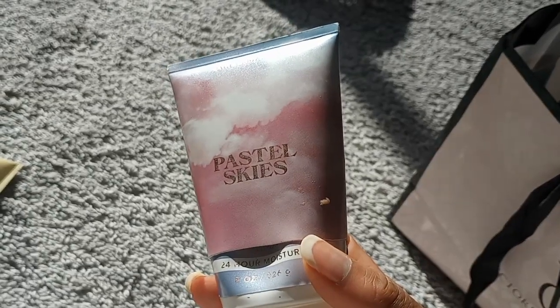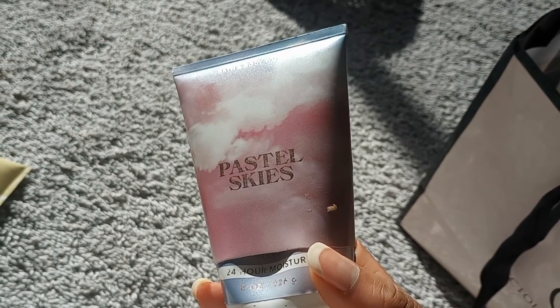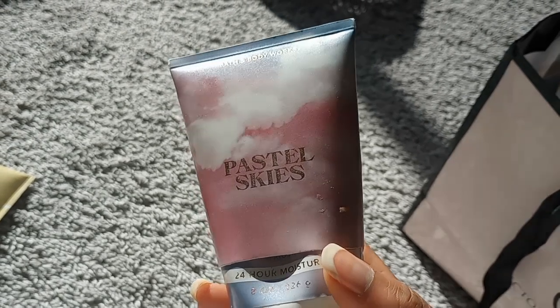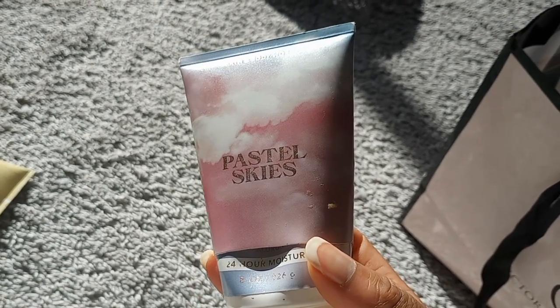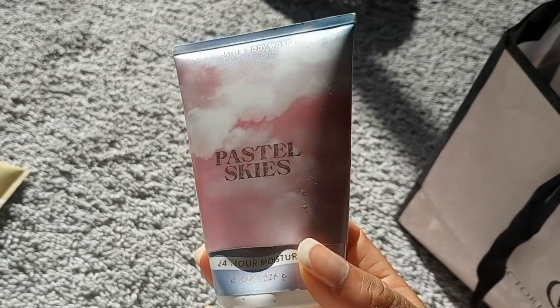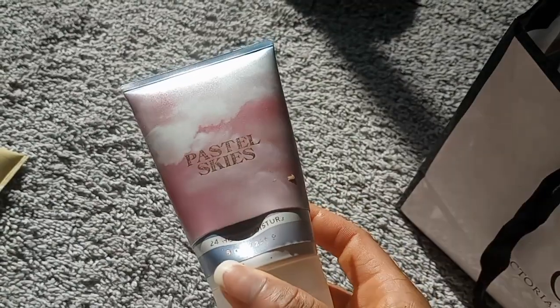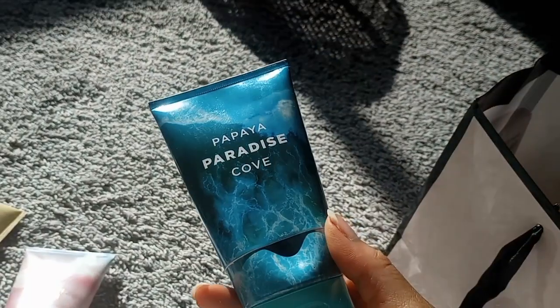So to me, it smells more along the lines of Fireside Flurries or Sweet Whiskey, in that category, but it's not like a cologne scent because it's very fruity, it's very sweet, it's very fluffy. I love this. All right, here goes another one.